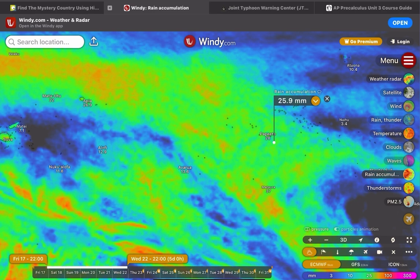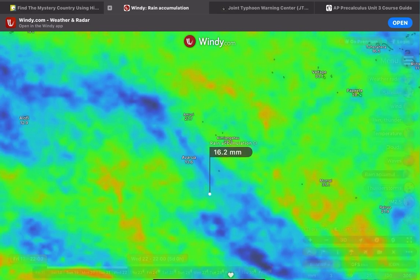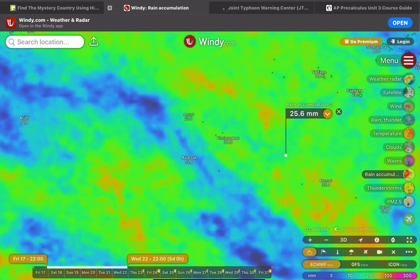But just like I showed in Australia, the high resolution model shows more precise downpours. Usually these global models show, in general, in a spot something like 25 millimeters. If I was to put a high resolution model in that same spot, it will likely show a lot more than 25 millimeters.